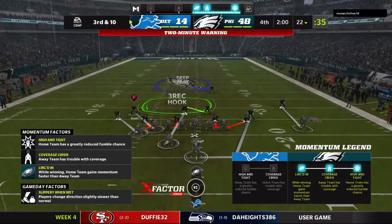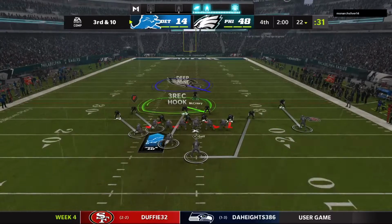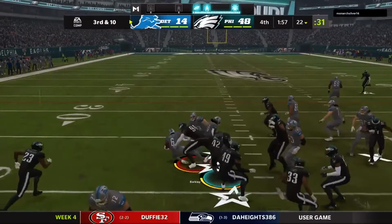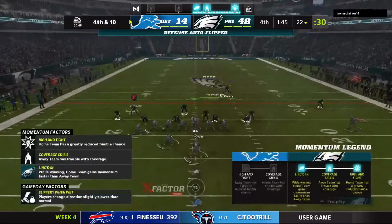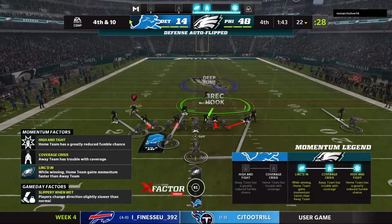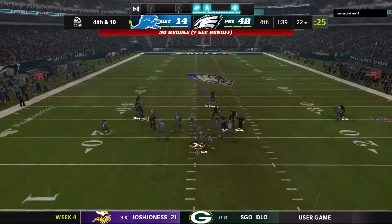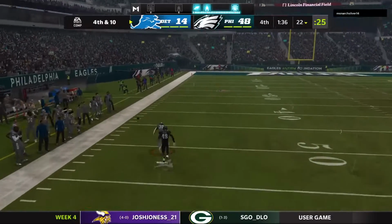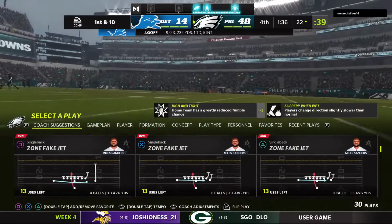So the Lions in possession of the football as we welcome you back. They face a third down now as they try to find a late score. And he won't be close to a first down as he runs into a wall right around the line of scrimmage. Desperation time for Goff on fourth. And it's incomplete. They cannot convert, and they turn it over.